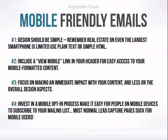Remember, real estate on even the largest smartphone is limited. So use plain text or simple HTML. You can use HTML with text, use some images, but make sure that you're using some responsive images and really be mindful of that kind of above the fold real estate on a smartphone. Include a view mobile link in your header, but again, don't rely on that, okay? Less than 45% of the people are clicking on that.